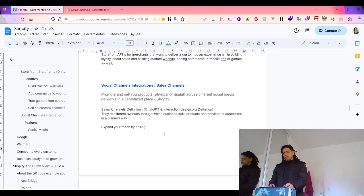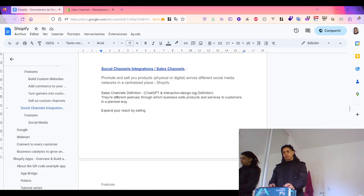Okay, so ChatGPT and interactiondesign.org definition. So this is the definition of the sales channel that I mixed with ChatGPT and interaction design.org.